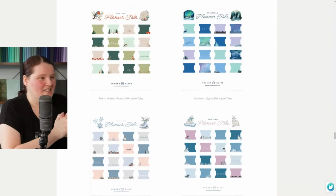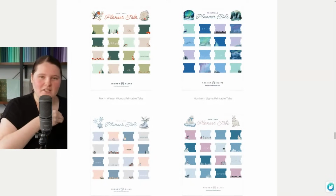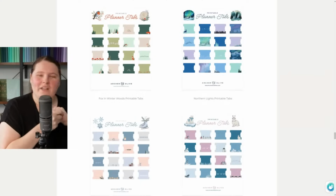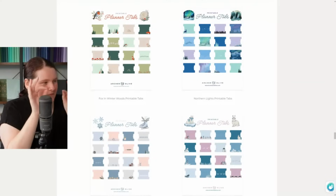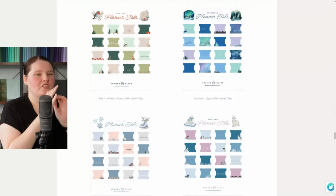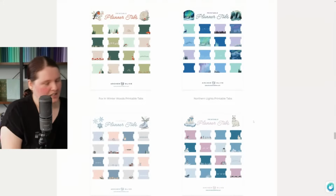I think that the palettes that they've chosen and being able to kind of mix and match and put them together would be a lot of fun. I just wish that some of the designs had been tweaked ever so slightly so that things don't get cut off and folded weird and all of that kind of stuff.